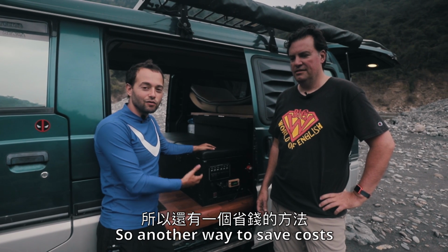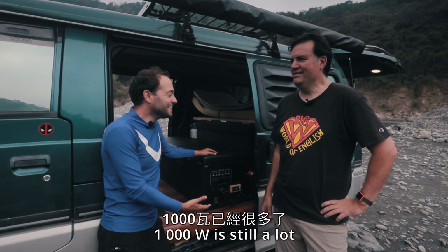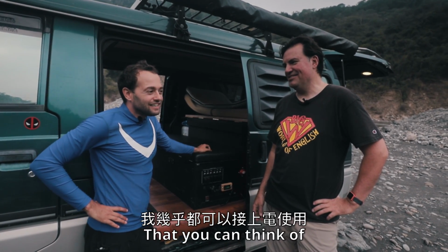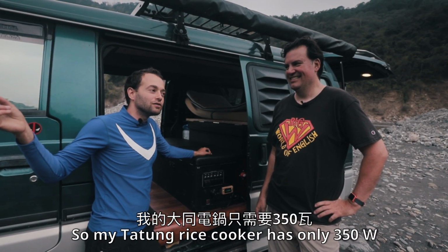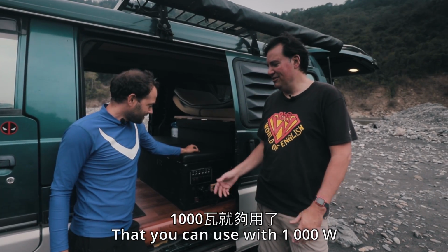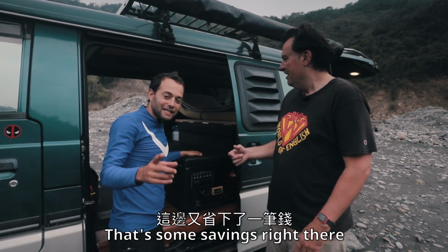So another way to save costs is to just use a normal amount of electronics. 1,000 watts is still a lot. It is a lot. I can run just about anything that you can think of. Yeah, so my Datong Tianguo is only 350 watts. Right, I can run it. Yeah, you can run that no problem. So there's a lot of things that you can use with 1,000 watts. 1,000 watts is huge. Okay, cool. Okay. So some savings right there.